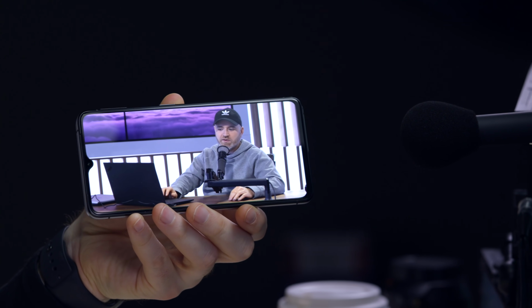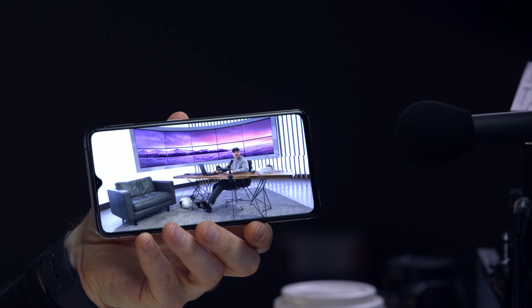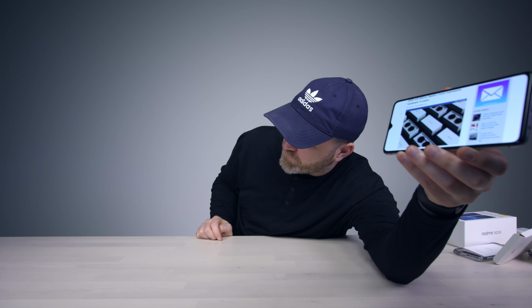And according to Killian Bell on Cult of Mac, that next thing is almost here. This is Apple's long-rumored AR glasses.